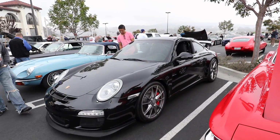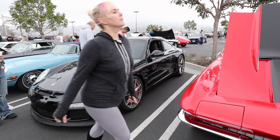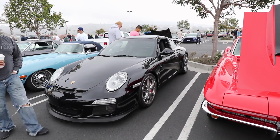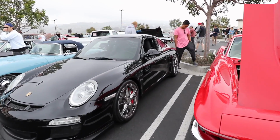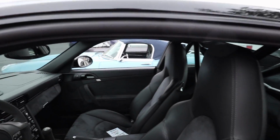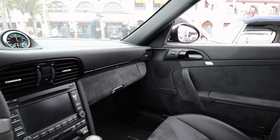Sally, why do you figure this Porsche GT3 is ugly? Oh yeah, it's not too bad. It's not that ugly. If you change the lights, it wouldn't be ugly. Yeah, but it looks like it has a mustache. It's quite nice. Check it out. See? Look at the interior here.